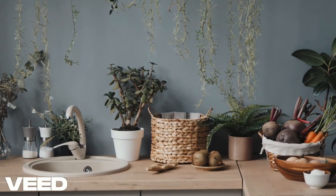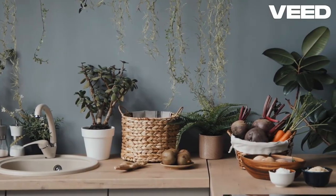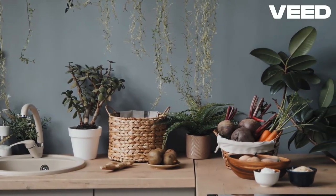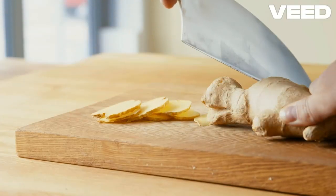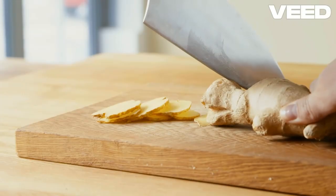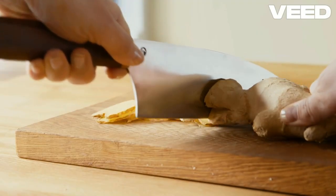Ginger turmeric shots are a game changer for glowing skin and boosting immunity. Let's whip one up. Start with a thumb-sized piece of fresh ginger, grate it for maximum flavor and benefits. Next, grab a similar-sized piece of turmeric.